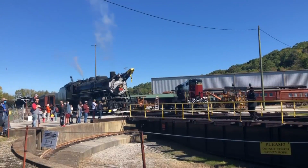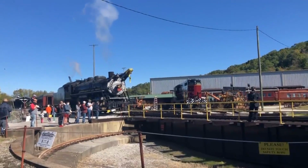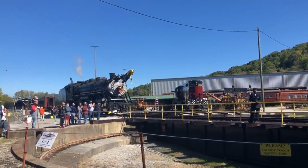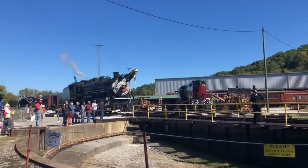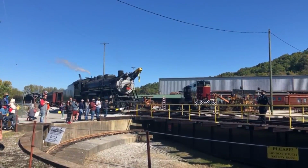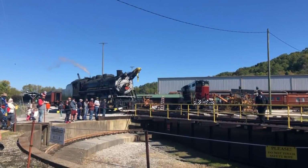This table you're looking at here was constructed in 1916 by the American Bridge Company and was used by the Central of Georgia Railroad in Macon, Georgia at the Roundhouse. That is up until 1925 when they sold it to a short line based out of Cedartown, Georgia. Now, we acquired the table in the 80s, moved it to this location, and we've had it in use here ever since. It is 80 feet long, and it weighs in at 80 tons.